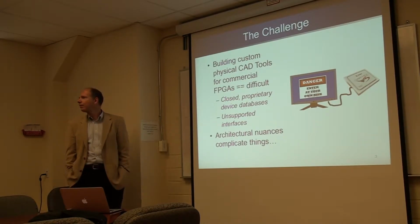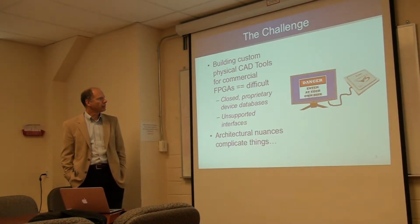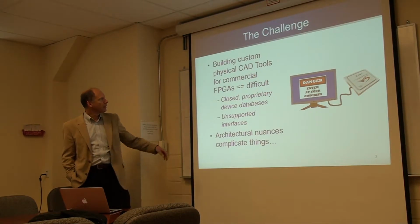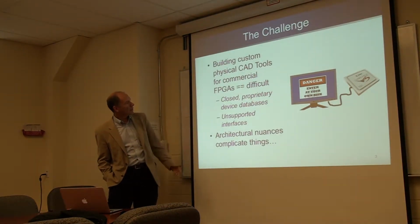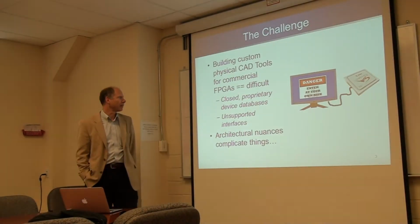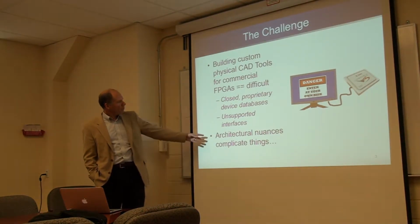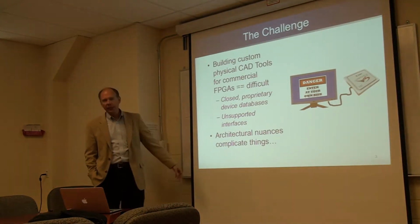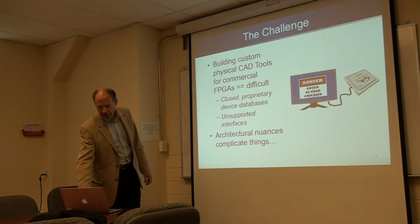The FPGA world is generally a pretty closed world. If you want to develop CAD tools for custom devices or for commercial devices, there are some challenges. The proprietary databases have been closed. For years, other companies have offered to do place and route for them, but it just hasn't worked out. And once you start getting into real architectures, the devil's in the details. There are some real challenges there.